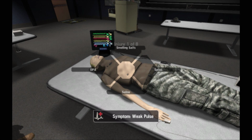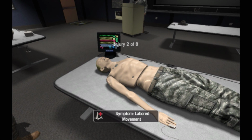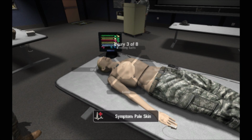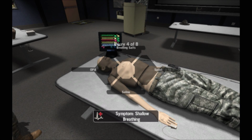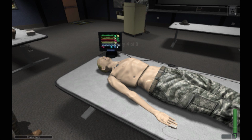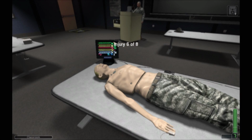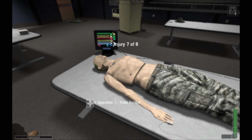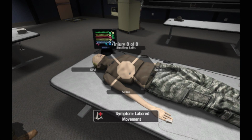Weak pulse. Saline. Injury 2. Labored movement. Splint. You better figure it out. Pale skin. Smelling salts. Shallow breathing. OPA. Remember, soldier, if you don't get this right, he's dead. Weak pulse. Saline. Remember what we've gone over. Pale skin. Smelling salts. This isn't anything new for any of you guys. Labored movement. Splint.